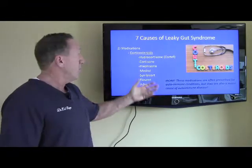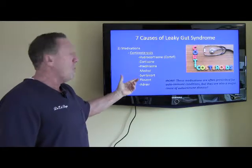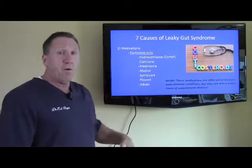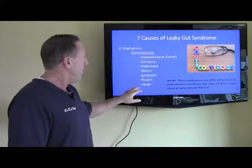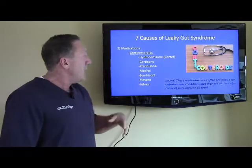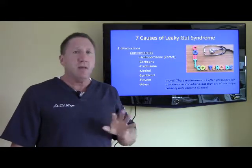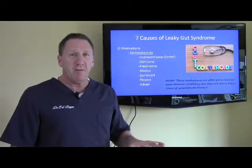Corticosteroids: hydrocortisone or Cortef, cortisone, prednisone, Medrol, Symbicort, Flovent. A lot of these are taken for bronchospasms seen in asthma, and Advair. These medications break down the gut barrier. I am not making this stuff up. This is all in the scientific literature.